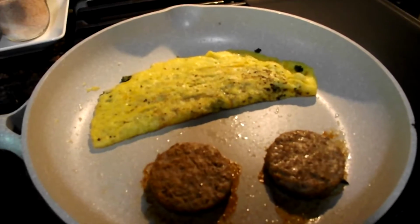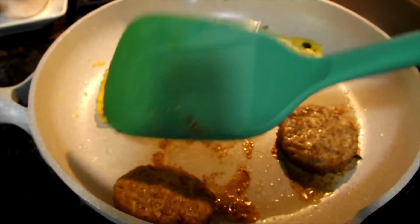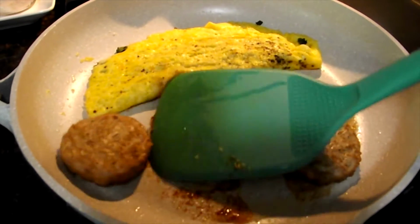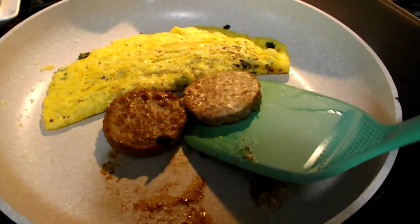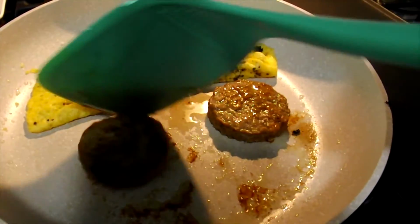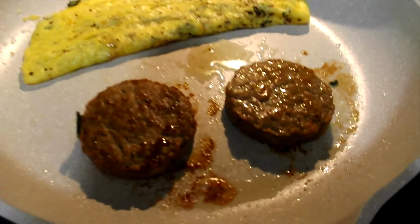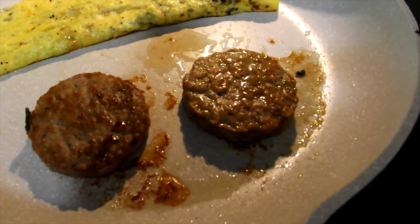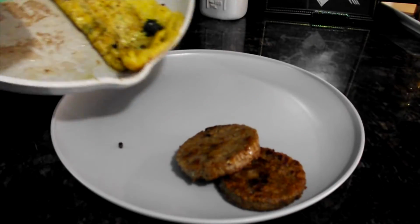So by that time, my omelet is all ready to go. And we're going to get this out of the pan. Actually, we're going to flip the sausages first. We're going to give those a nice little flip, because I want to make sure that they're nice and crispy on both sides. And I'm going to probably flip the omelet too, just to make sure both sides are heated through. And just let that sit for another minute, and then we're going to get that plated up.